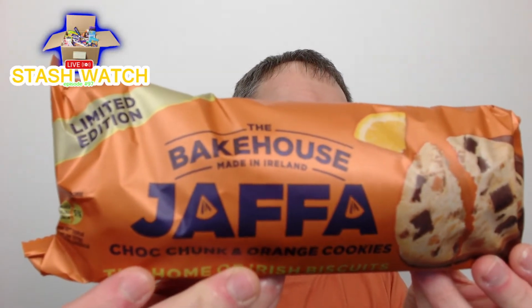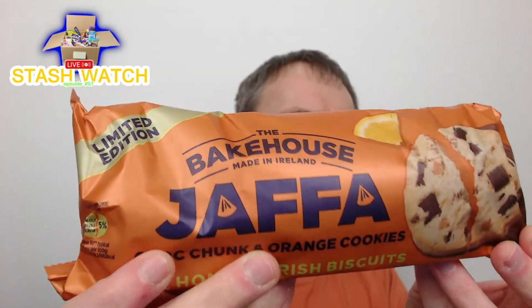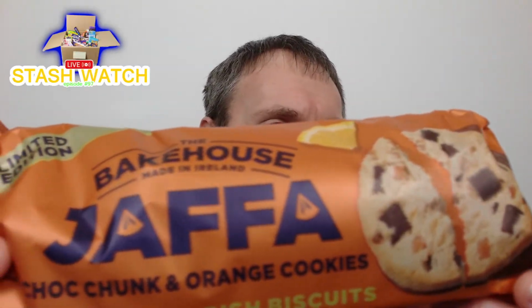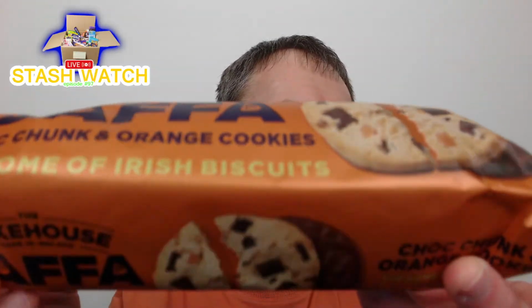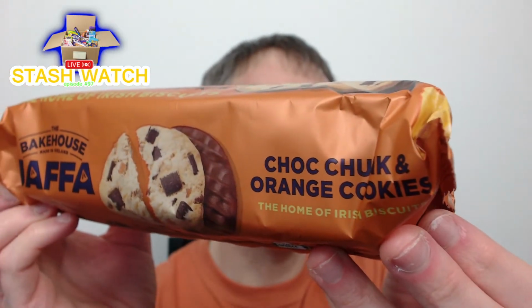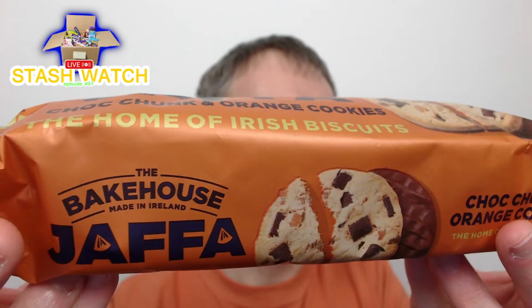Yeah, I got a couple of these biscuity ones as well. Let's see. Yeah, the Bakehouse Jaffa. I don't know if this is Asda's own brand disguised. I'm not sure. It's a limited edition, it says. But Jaffa Cake, yes. I thought this looked quite interesting. Jaffa, I think it's just chocolate and orange, basically. But they look quite nice. I think the dips at the bottom as well. Look good biscuit. Irish biscuits. Oh, there we go. So it's not made in Ireland. So it's not Asda. Right, but I did see them in Asda.